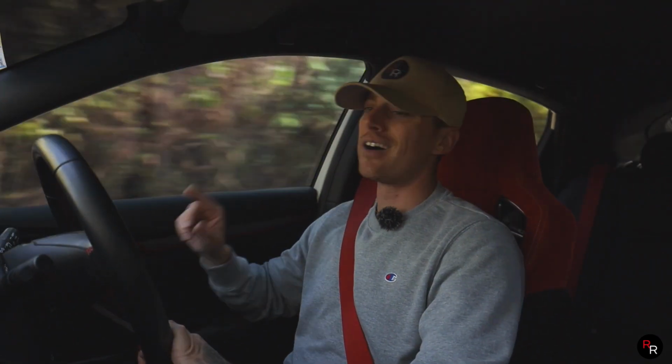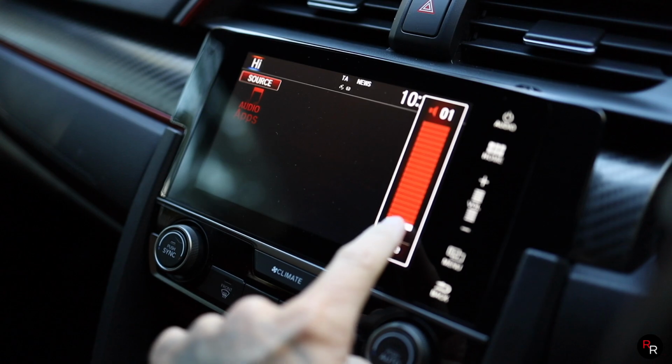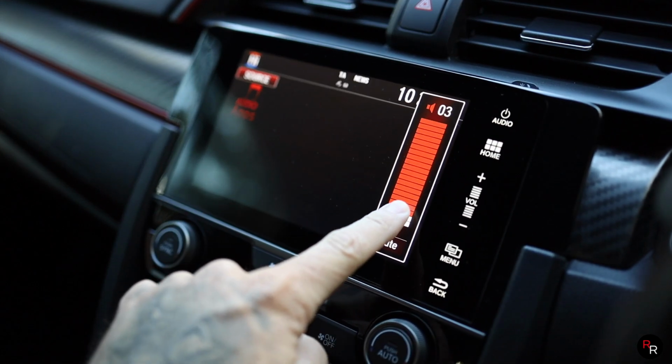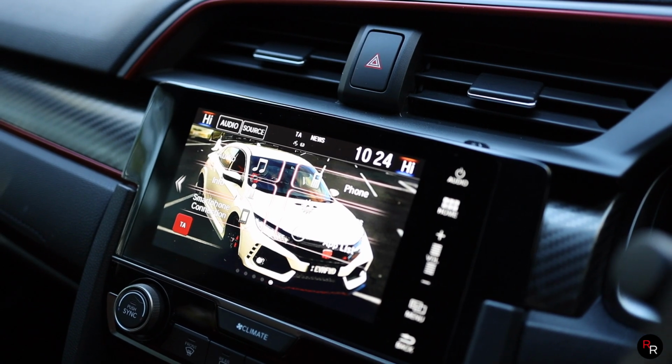The biggest issue I have, the biggest gripe with this particular car has gotta be the infotainment system. It's just laggy. It just looks like it's aftermarket, and there's not even a volume dial. You gotta slide your finger up and down. It's horrible. It's absolutely horrible.